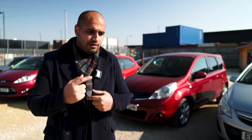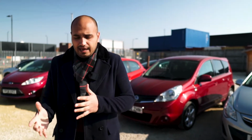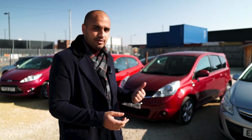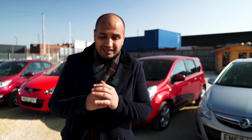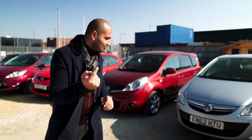A timing chain is something that runs the engine, if you don't know what it is. It's like a cam belt, but the cam belt is on the outside of an engine, so you've got to change it every so often, 60,000, 80,000 based on what car and make or model it is. Timing chains on the inside of the engine technically cost more to replace and can be a bigger job. But you're not supposed to be changing them. They're supposed to live the life of the car. Doesn't always happen. That brings us onto a Vauxhall Corsa.